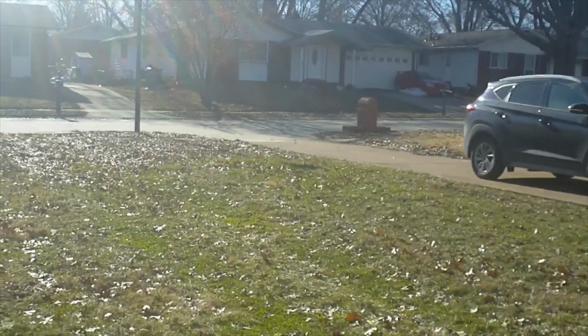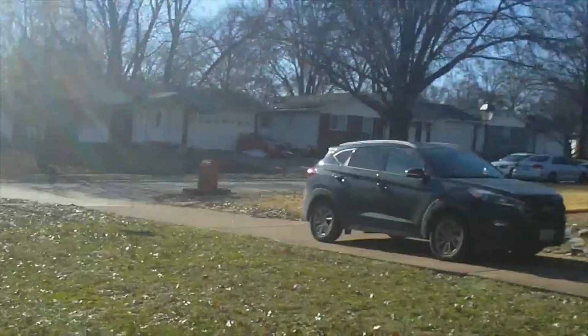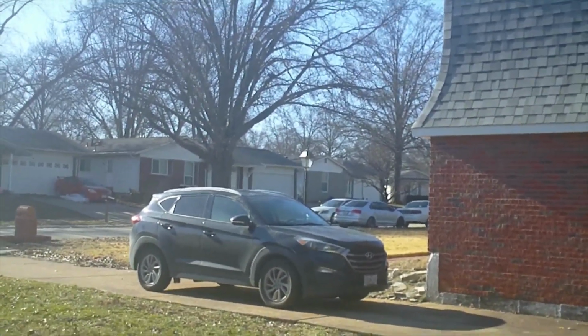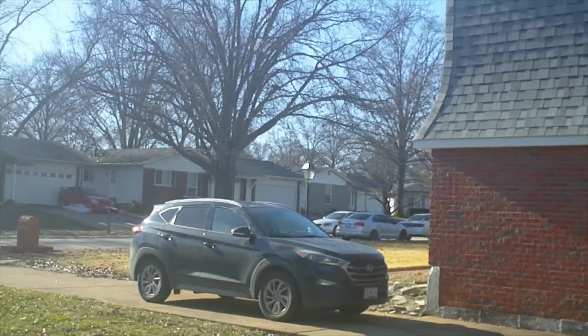That house over there, red car, has 4 flat tires, and then the white car, the silver car, and the other white car don't run. They're just blocking the street.